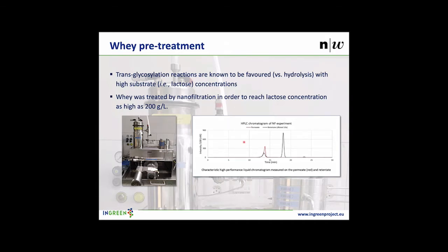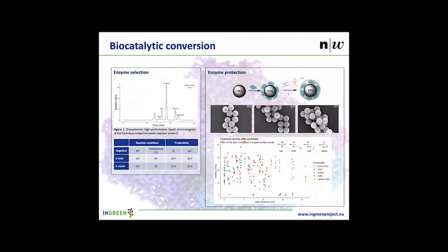So we carried out nanofiltration experiments, and indeed we managed to reach concentrations in the range of 200 grams per liter and without any loss of lactose substrate. So the next step consisted in selecting the appropriate enzyme. So we have been screening different beta-galactosidases, and it turned out that an Aspergillus beta-gal was providing the best productivity, versus the K-lactis beta-galactosidase, which is one of the most commonly used beta-galactosidases, with a productivity of 31 grams per liter of GOS, which represents 17.2% versus K-lactis that gives a maximum of 10%.